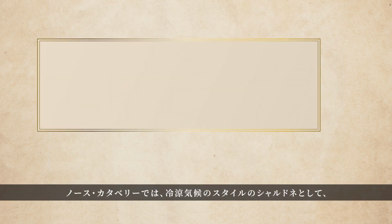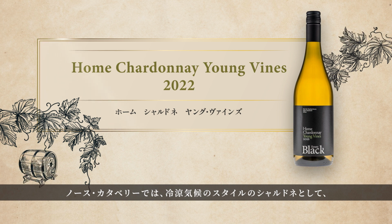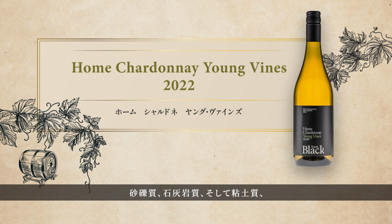Franc. For me, North Canterbury Chardonnay is very particular because of the minerality and freshness from cool climate, and the texture and weight from low yields and heavy soils. In North Canterbury, you can compare Chardonnay from cool climate on gravel soils, limestone soils, and clay soils. The original vineyard at the home block was planted in 1994 with a vine density of 1,840 vines per hectare.